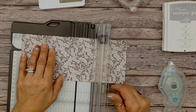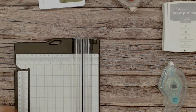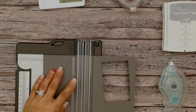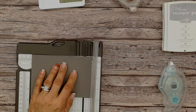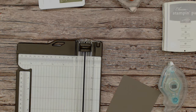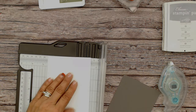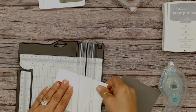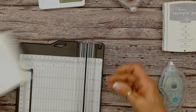And now I'm going to cut at 5 1/4. So 4 by 5 1/4. And then I need one of this for the inside. I'm going to cut this at 3 3/4. Well, it's done. 3 3/4 by 5. It's not what I wanted, not at all. And then my white one, so it's going to be a smaller one, that's going to be 3 1/2 by 4 3/4. And this looks too big here.